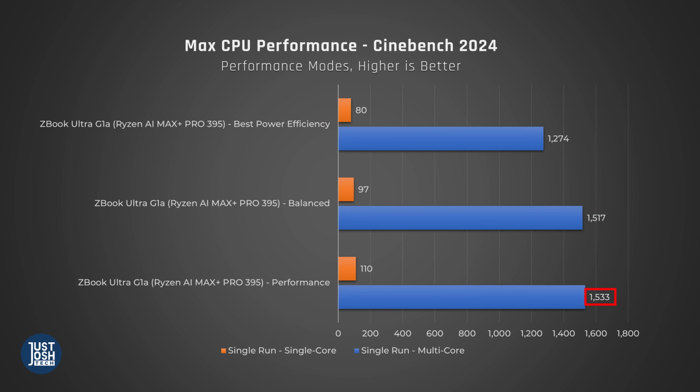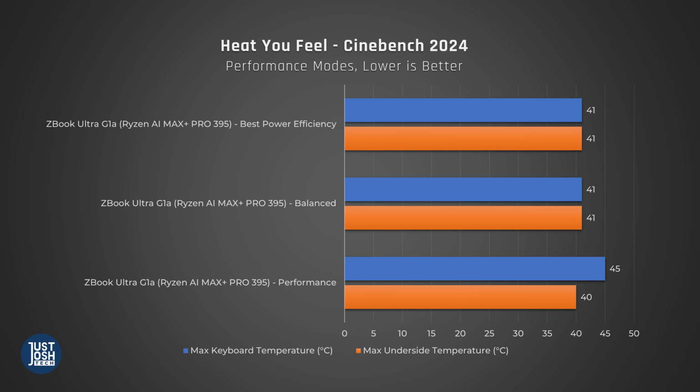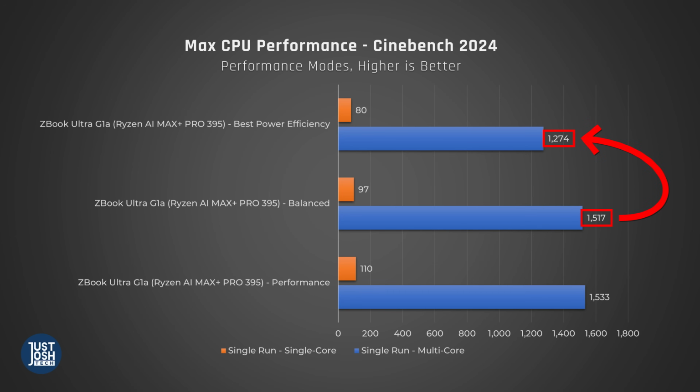On that note, if you are wondering how other modes run, here's a breakdown of their different performance. In balance mode, its performance doesn't drop by much, but you do get about the same fan noise. The main benefit of this mode is that it stays cooler to the touch. In best power efficiency, we see it stay similarly cool with a nice drop in fan noise for only a 17% drop in performance.